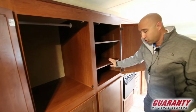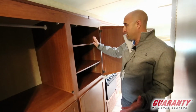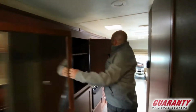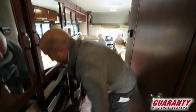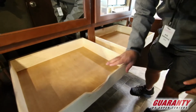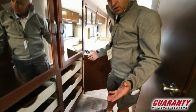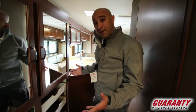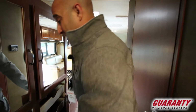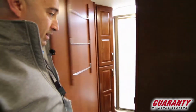You've got another very functional shelf system in here. These shelves are adjustable. This would be great for a linen closet. You can use this as extra pantry space. Just a lot of good things that you can do with that. As you go down a little bit more, check this out, because now all of these are going to be on sliding trays as well. This is intended to be your pantry space, but in reality there's no shortage of possibilities as far as what you can do with all that extra cabinet space. Again, a little redesign, and as far as I'm concerned, that makes this a much more functional coach compared to years past.